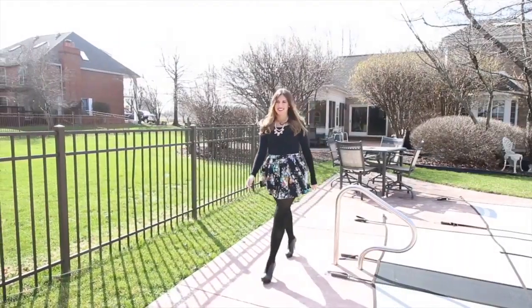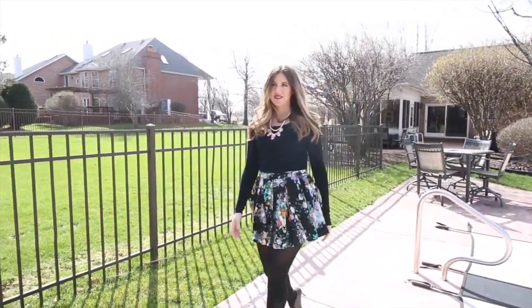There's just so much to see at this luxurious, elegant home in Summerfield Estates. From the built-in pool to the beautiful screened-in porch, gazebo, fire pit on your private half-acre lot, this home is absolutely perfect. Come take a look.